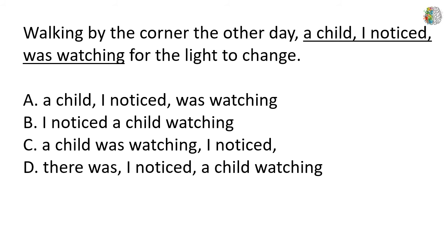Let's take a look at this question, which has an underlined portion with commas. This one says, walking by the corner the other day, a child, I noticed, was watching for the light to change. Whenever you have commas in your sentence and you're deciding whether or not to keep them, you want to emphasize those pauses. Commas are a pause in thought. You want a comma in there to serve a purpose, but if you have too many commas in your sentences, then it's just going to chop it up. So we can already see that this has an awful lot of commas and it makes it real choppy. That gives us a suggestion we're going to want to revise it.